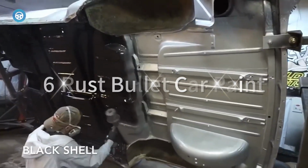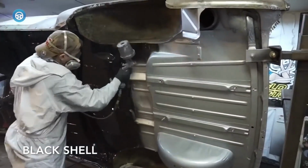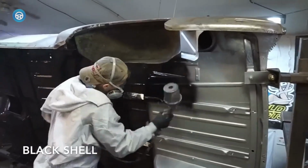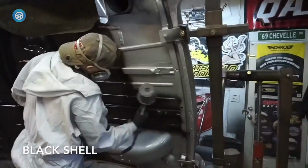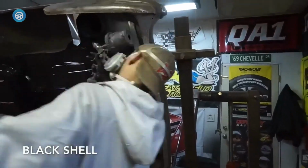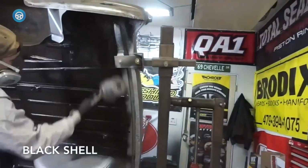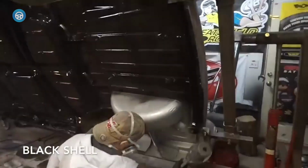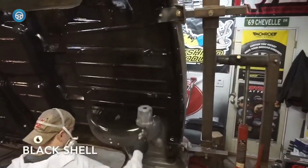6. Rust Bullet Car Paint, for professionals or anyone looking to take on bigger jobs. This Rust Bullet 5-gallon rust preventive protective coating is UV resistant and doesn't require a top coat. It glides on easily and provides a smooth finish when applied straight on painted or unpainted, and even rusty surfaces.